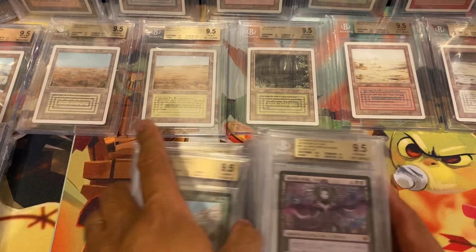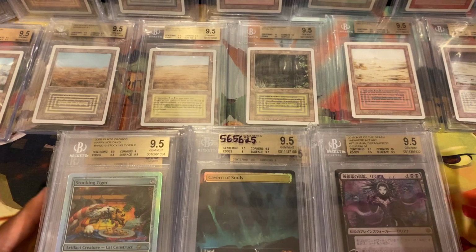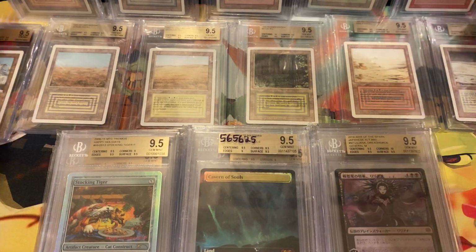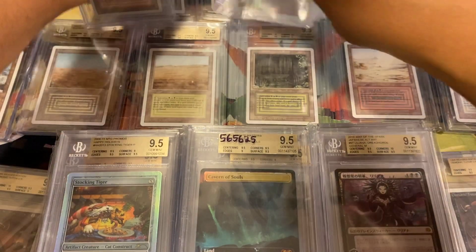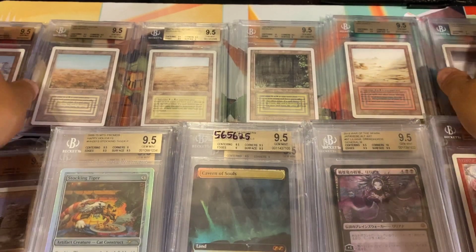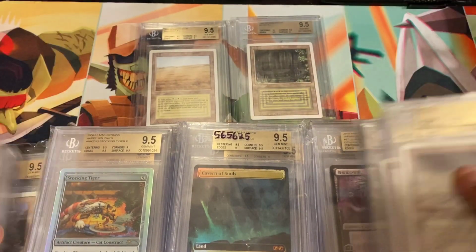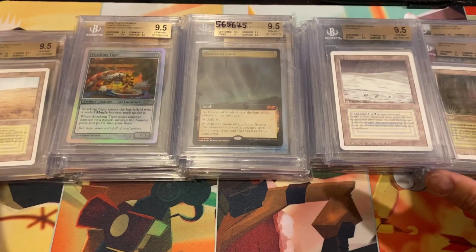I submitted about 15 Magic cards recently, and I'm going to get those back. I'm making another video on that. And I also submitted some basketball cards. Zion Williamson, if you guys haven't noticed, that guy is going crazy. So it's all about collecting, being happy with your collection. Do whatever you want. Don't listen to all those naysayers.